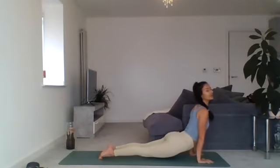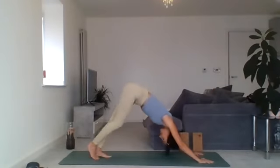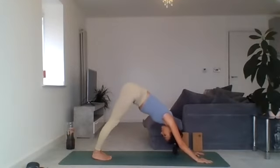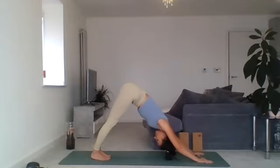Inhaling through upward facing dog or cobra. Exhaling through downward facing dog. Press the mat away from you with your hands. Remember, you can take child's pose at any time that you need to throughout the practice. Lifting your hips away from your ribs, finding space. Breathing here. Take a moment to check in. Notice what's alive in the body today.